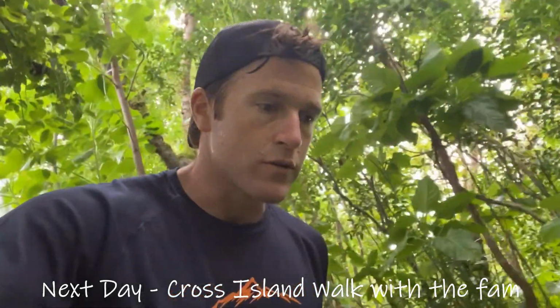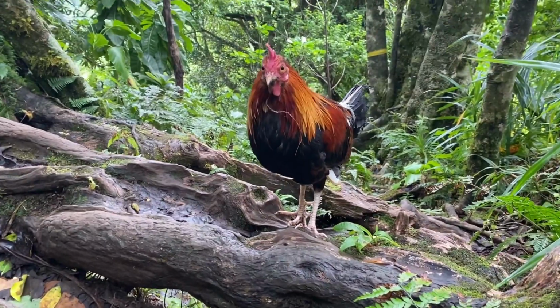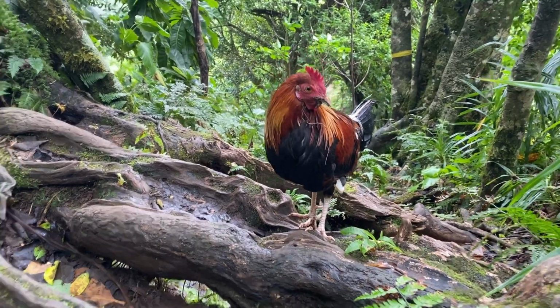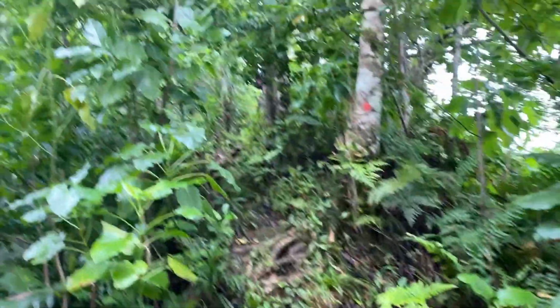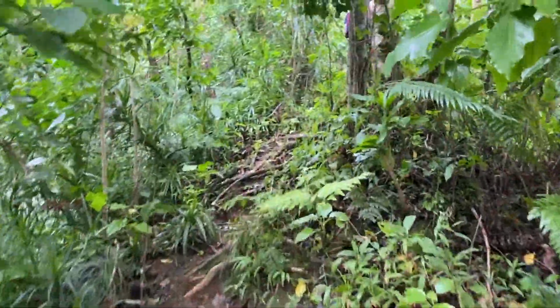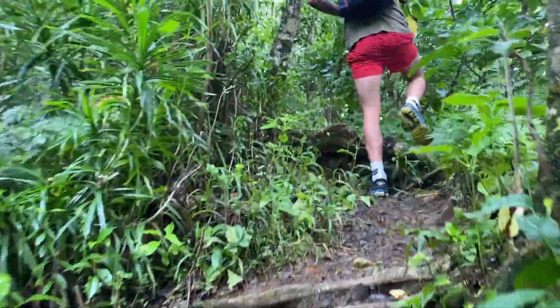So we're just on the Cross Island walk in Rarotonga, getting this hill climb done, probably a third of the way. He's been following us for about 5 or 10 minutes now, and we're not far off the ridge, so he must just sit in this elevation band and wait for people to come through.